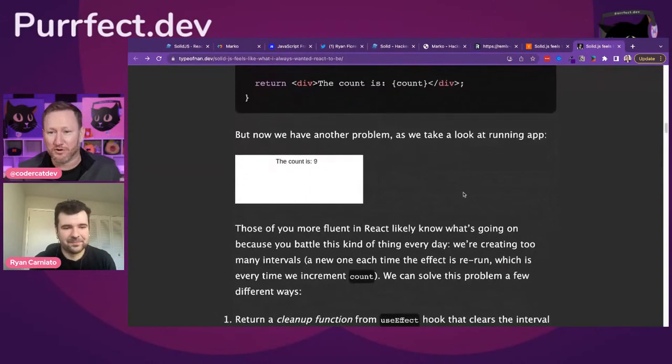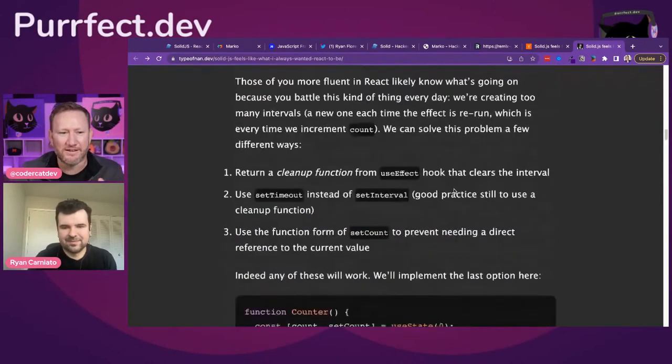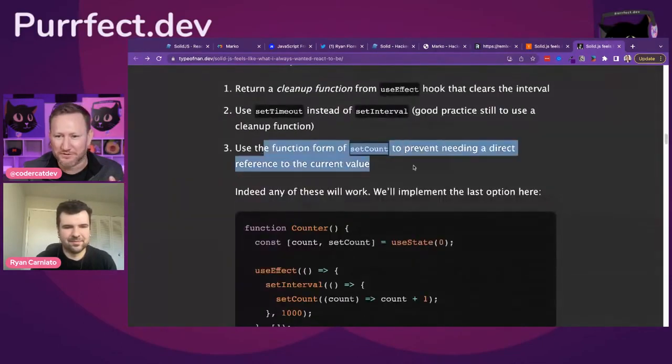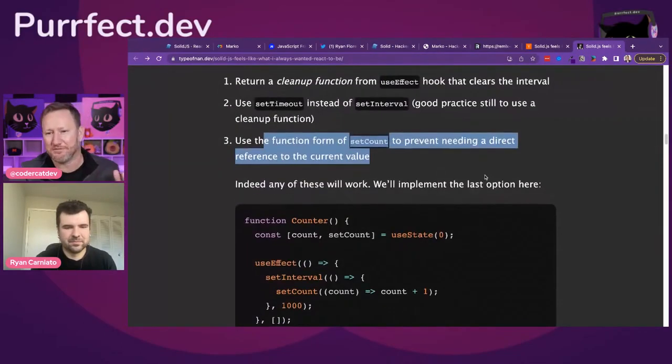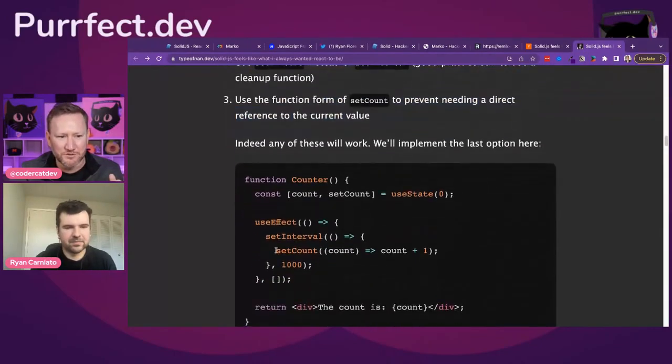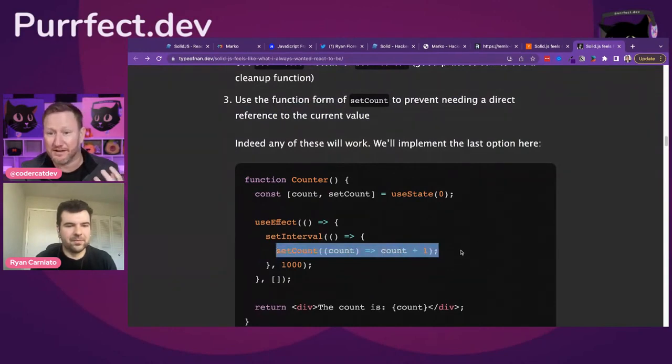hard as a programmer, especially if you're a newer dev when this is happening. You're like, what is going on? And good callout here. This is the form that I always recommend using. If you have to do cleanup another way, that's fine too. But anytime you're using state like that, use a functional piece, so you're passing that value through the function and then actually updating it.